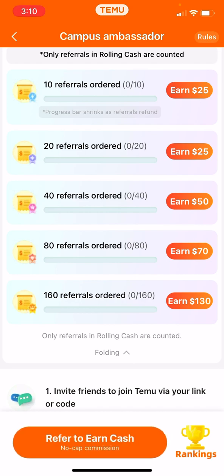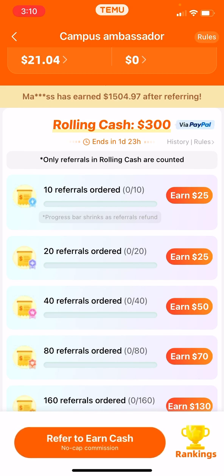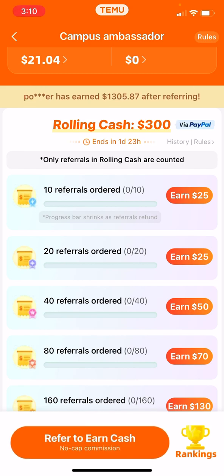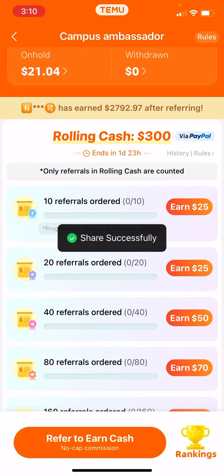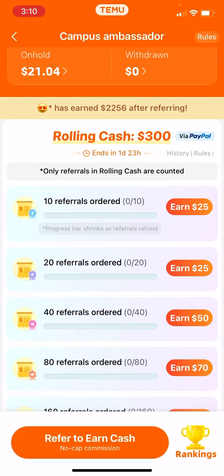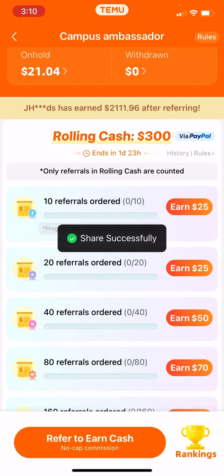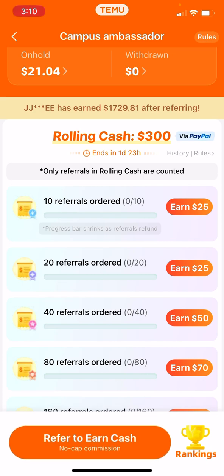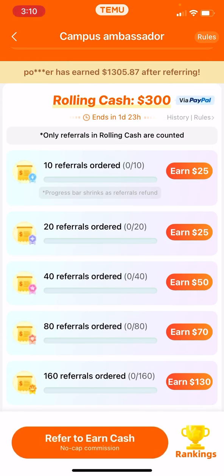But other than that, if you want to get 20, if you want to send it to 20 friends and each one of them clicks it, you get paid. So basically, you click on it, copy the link, and send it to them. They accept it, they click on it, boom, you get one referral. You copy again, send it to another one, boom. Once they click on it and accept it, you get another referral. This is how you can make $300 a day just using TEMU, guys.